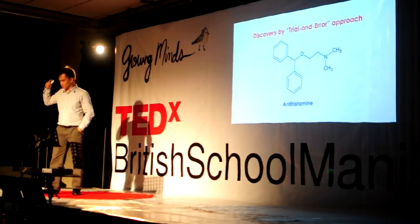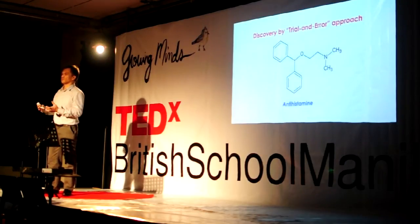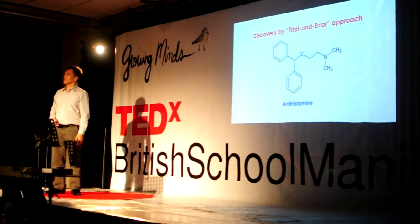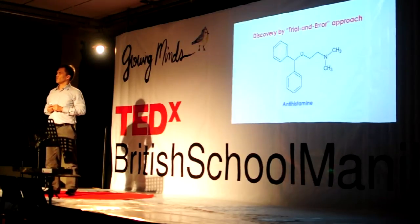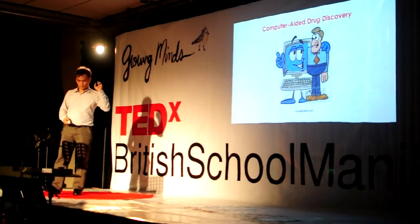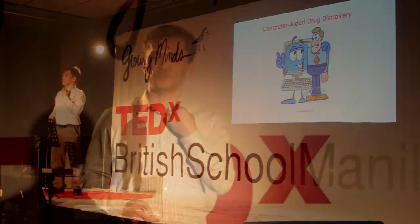I can imagine how Dr. Bovet experimented or tested with all these combinations of atoms and structures and geometries, as well as the different dosage forms in order to come up with the first antihistamine that we use today. Nevertheless, the discovery by trial and error method of Bovet gives us access to these antihistamines.